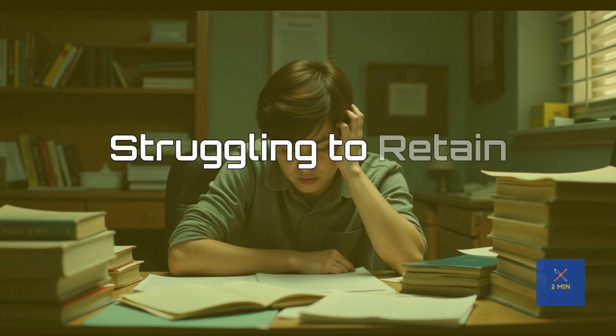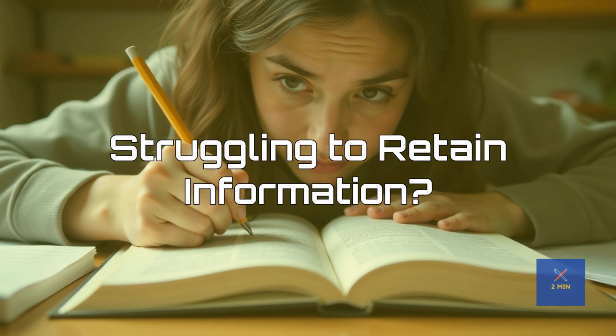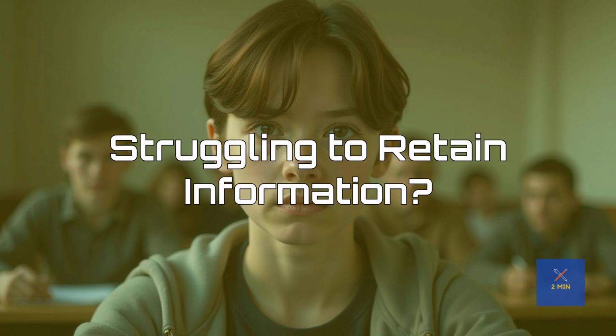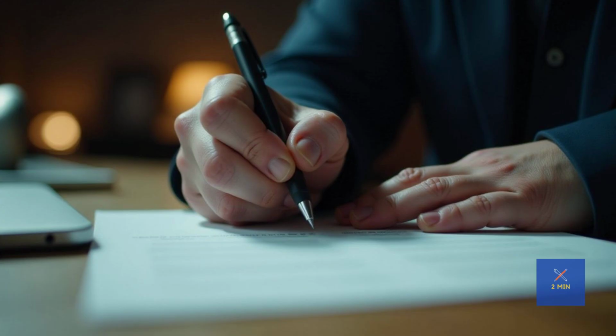Are you tired of spending hours studying only to feel like nothing sticks? You read the textbook, you highlight, you review your notes, but when it comes time to recall the information, your mind feels blank. This is a common struggle for students and lifelong learners alike. It's frustrating and it can make you doubt your own ability to learn.